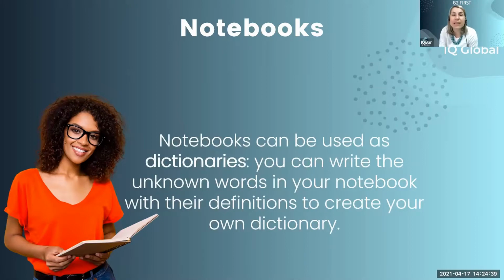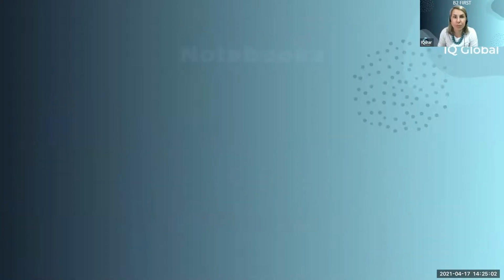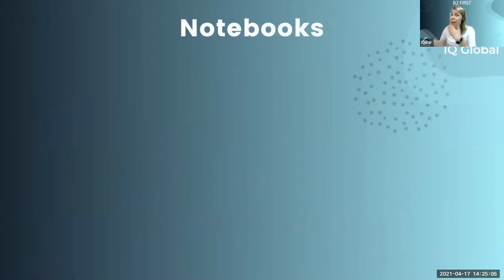Notebooks can be used as dictionaries. Oh, did you know that? You can write the unknown words in your notebook with their definitions to create your own dictionary. Oh, I love to do that at the back of my ideas book. And then I write down what they mean. That's very, very good. And then you can go and take a look at them whenever you have forgotten a word or when you're unsure.